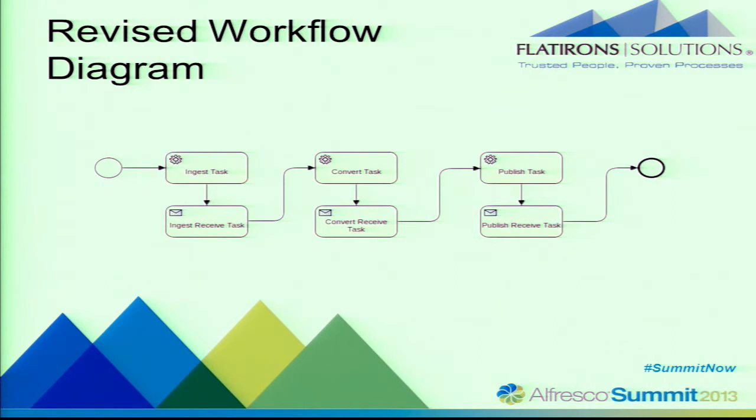So here's our revised workflow diagram, and what you see here is each one of these tasks has been split. Our delegate is tied to the first piece, and then we have the receive task, which is waiting for the completion of the job itself. And that's the case for every one of these. So it expands the workflow diagram, but there's really not any additional complexity in terms of what we have to implement.